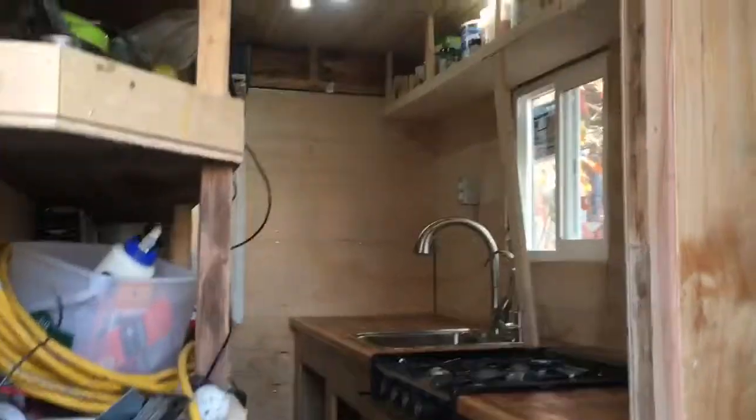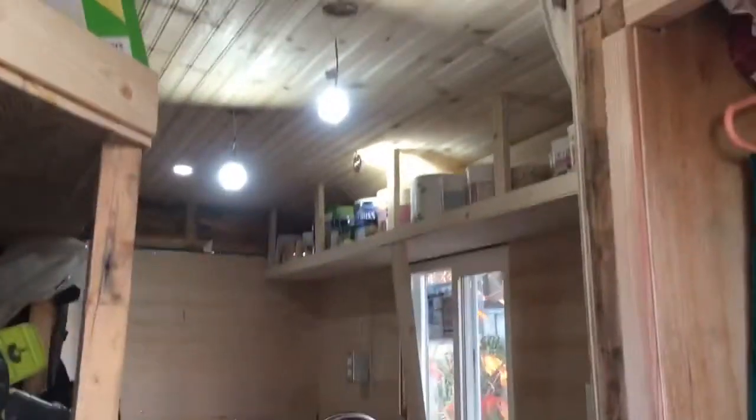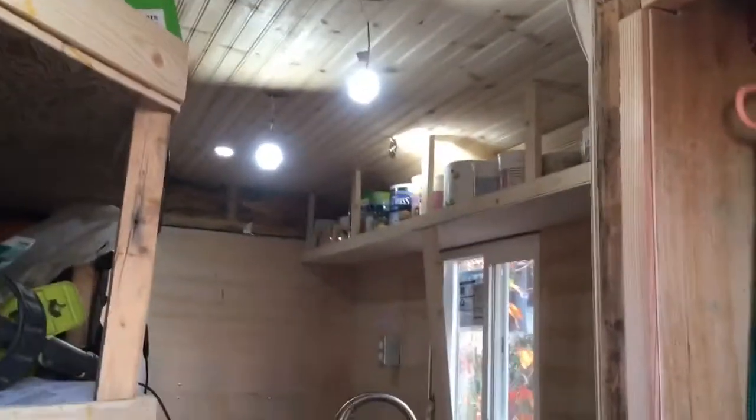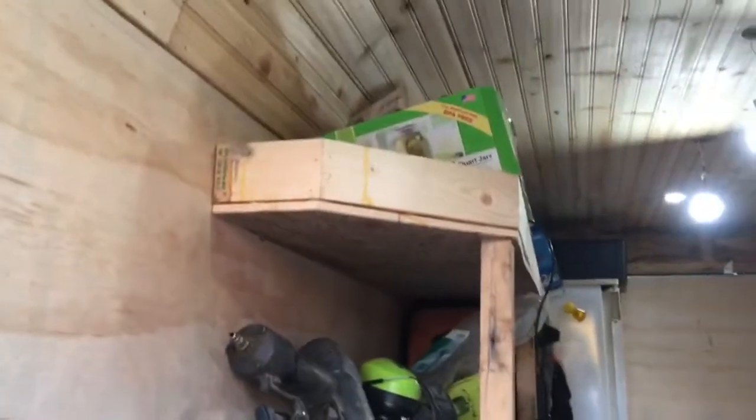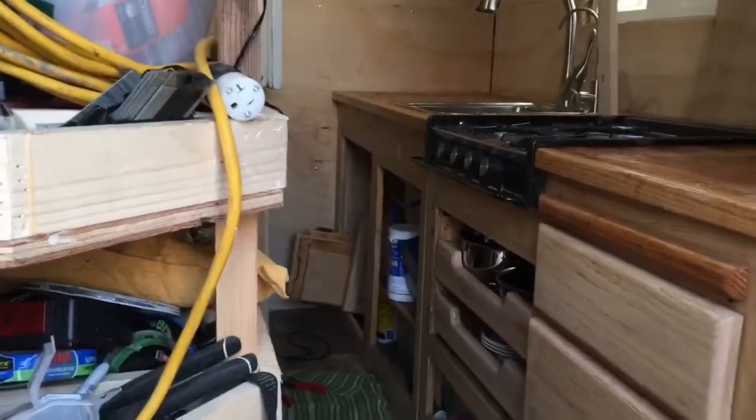November 2nd. We're on the final details before we pull out, almost a week late. Getting some of the Thrive products up there. Getting groceries and stuff loaded up there. We'll take the cabinet doors with us and put them on the way down.